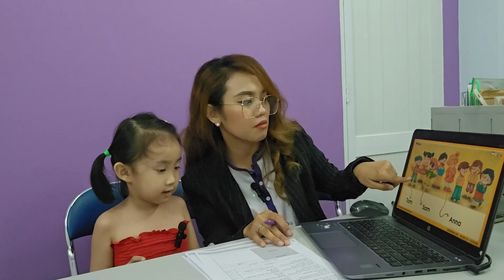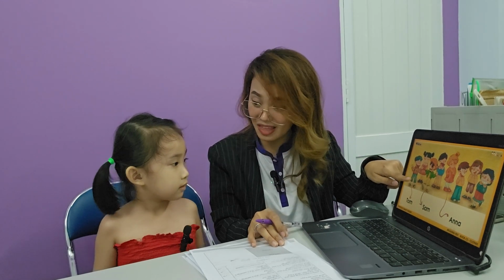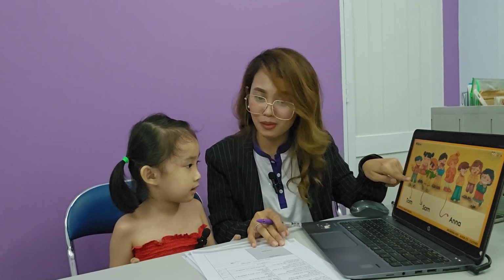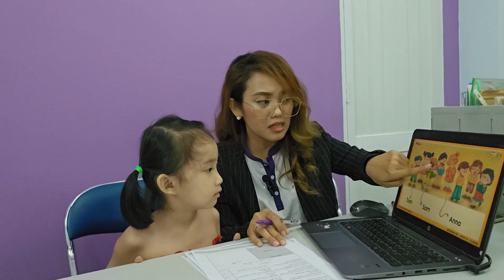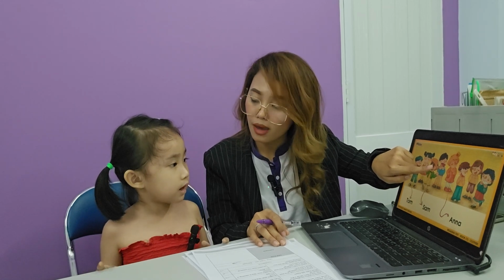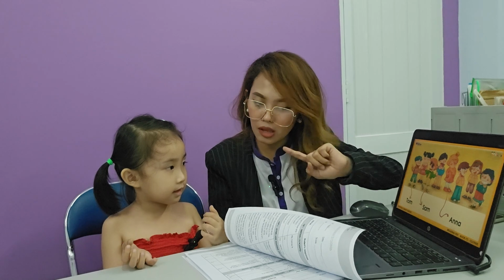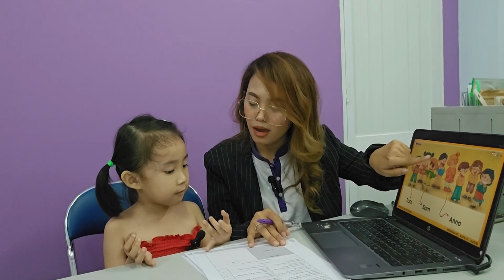Fantastic. Okay, now you say G is for gentleman. G is for gentleman. L is for ladybug. J is for jar. Jar. H is for hamburger. I is for island. Very nice.